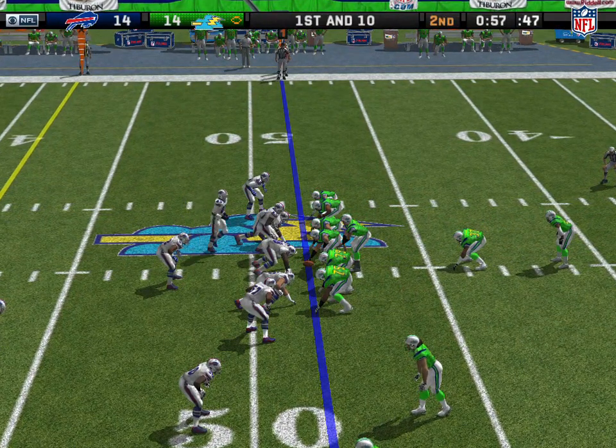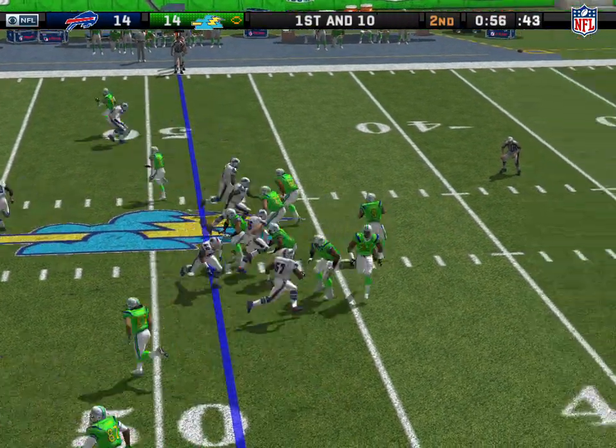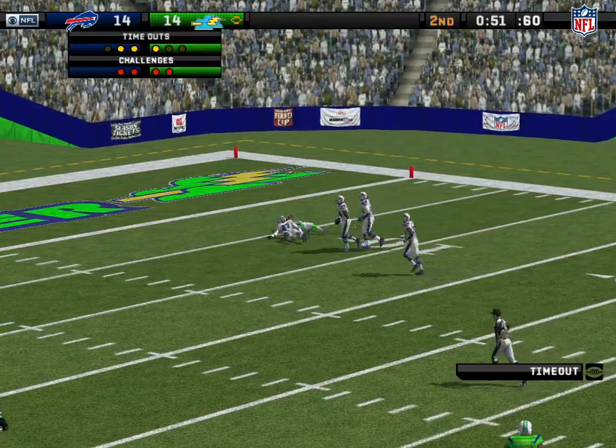The backs are lined up in an I. They're coming with the blitz. Long throw. Completed pass. Williams comes in, Mitchell to make the play.